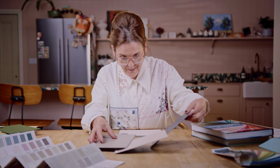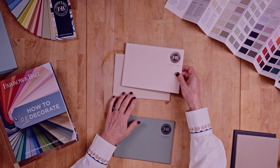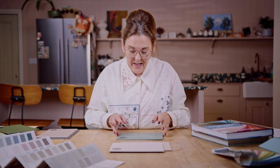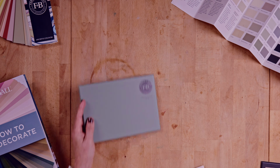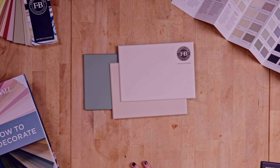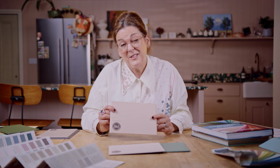Another scheme with Setting Plaster, much lighter, would be to use Setting Plaster on the walls with a Pink Ground ceiling. Very, very pretty. They work perfectly together, and perhaps then making it a bit more interesting with Card Room Green on the trim. I hope I've given you some inspiration on how to use Setting Plaster. It's just such a winner. So I look forward to seeing it in your homes.